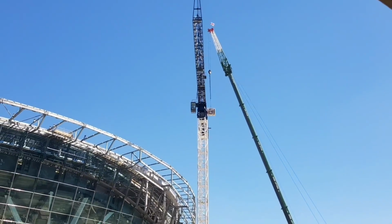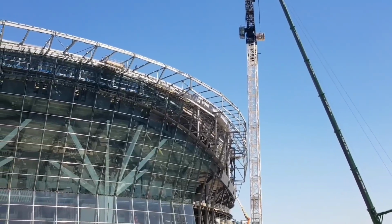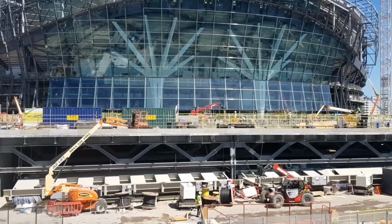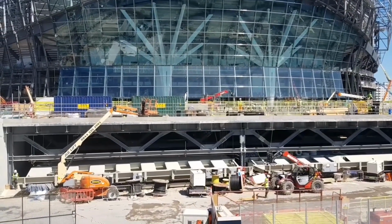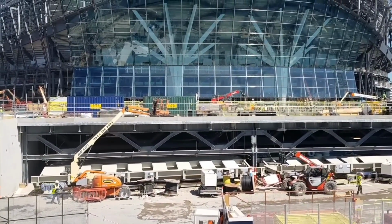There's a reported 3,500 people working here at the moment. Still 24/7. If you actually think of where the retractable pitch actually goes, it's very, very similar to where the actual pitch was at White Hart Lane.